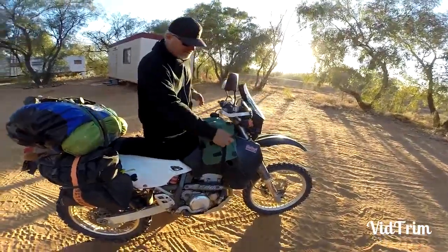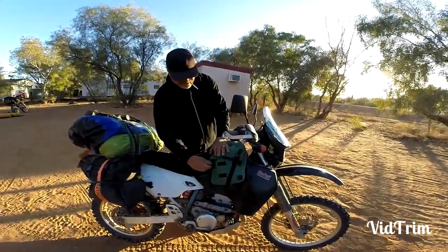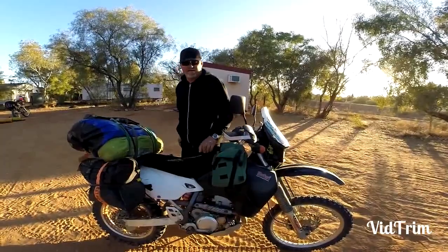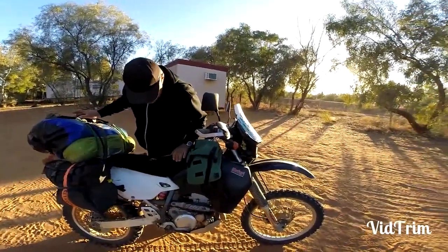So how much fuel did you use coming across east to west? 36.5 litres. Yeah, right. How accurate is the Bowser here at Mount Dare? Which is pretty close, but it's probably a little bit out. But that's not bad going. No, it was very good.